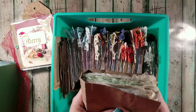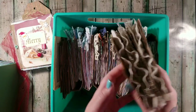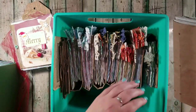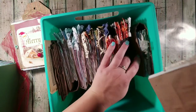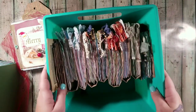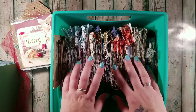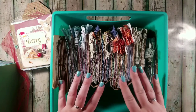So there's 8 journals in 4 sets, so sets of 2. Look how beautiful. I'm in love with this. This one's my favorite. So I'll be doing 4 videos out of these, showing off each 2 as they get finished. And then I will be mailing them out to my lovely peeps. I hope you're all excited to see them and receive them.